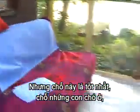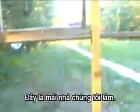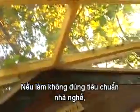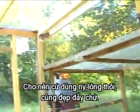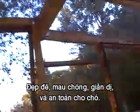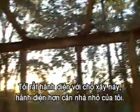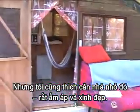And the best place is here, where the dogs are, because we have see-through roof, see-through wall. This is the roof that we built. We just built it with a plastic sheet, actually. It's not glass, because it's very windy here. I'm not sure if we're professional enough to hold the glass the way we want. So we just use plastic sheet. And it's beautiful too. Nice, quick, simple, and safe for the dogs. I'm very proud of this building. More proud than my little house. But I like that little house also. Very cozy, beautiful house.